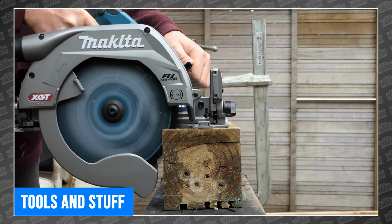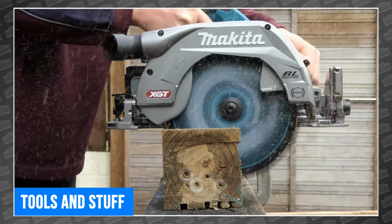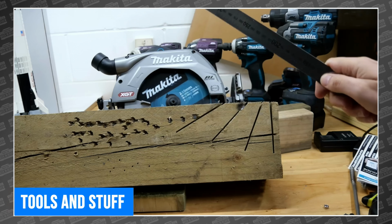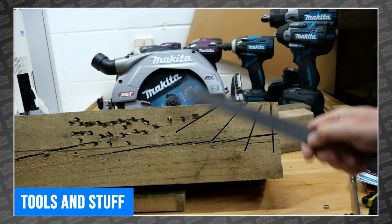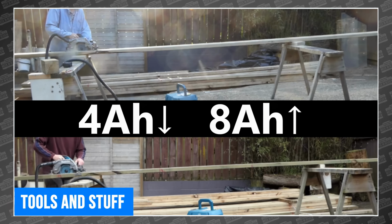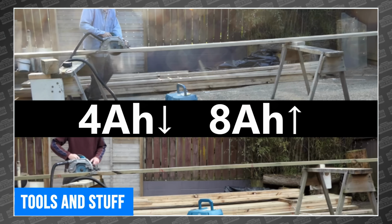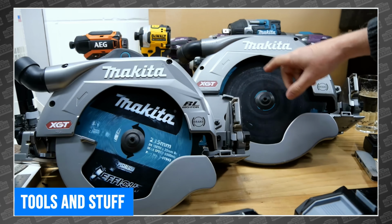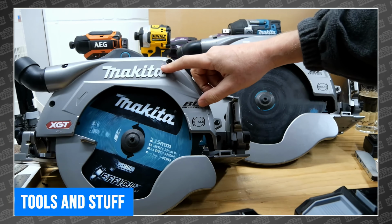But this new 235mm saw definitely fills in the gap between the 185 and 270, but do you really need it? When tested against the larger 270, the 235 wasn't as fast and naturally has a lower depth of cut. So is there really room for the saw in the lineup? Tools puts all of these saws to the test and explains exactly why this new one exists. For the full story, head over to Tools and Stuff.